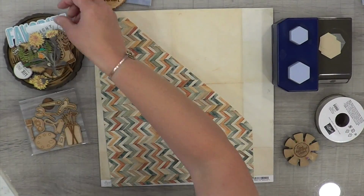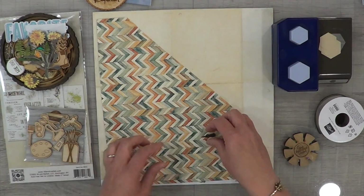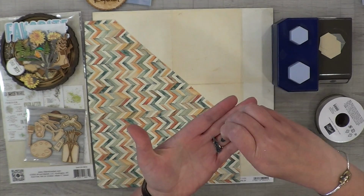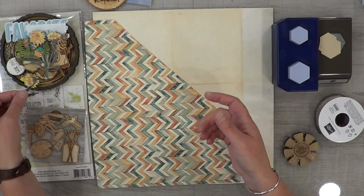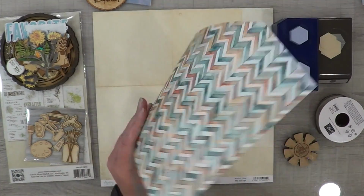From the Crafty Garden by 49 and Market, I have these rub-on pieces. I'm not exactly sure how many I have left, so I will pull them out and share with you guys which pieces. I thought I would pull in some of these little hands that I have left over from an advent calendar. I believe that was from 2024. And then I have this.